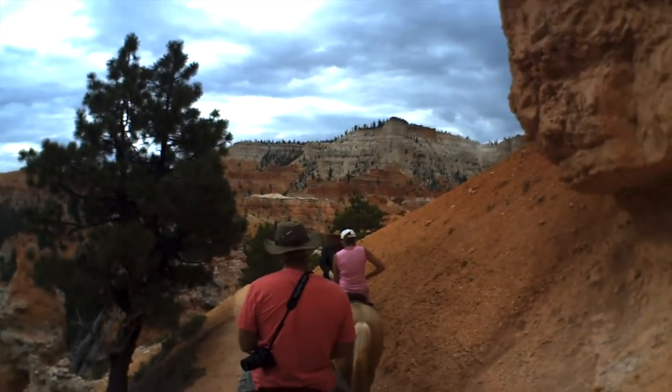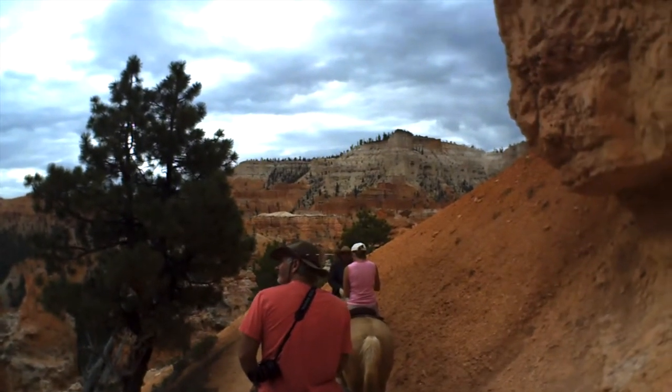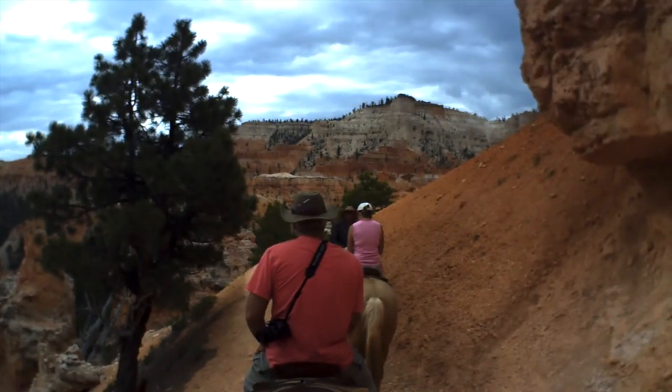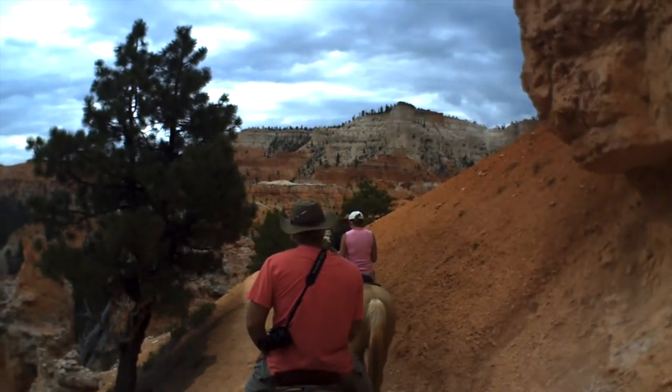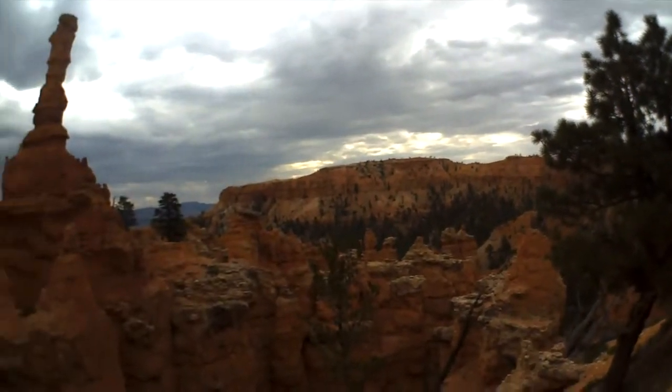This here is called the Bryce Canyon's totem pole. It's one of the more popular hoodoos here in the canyon. And hoodoo, that's a Paiute Indian word, which means man turned to stone or man standing like stone.